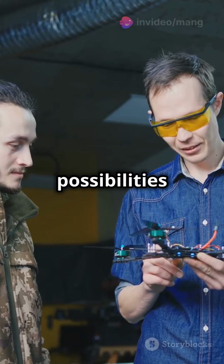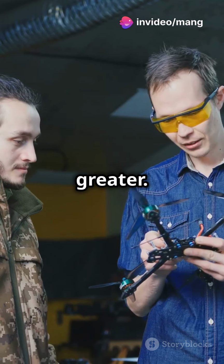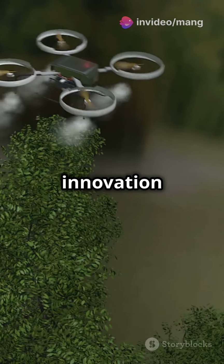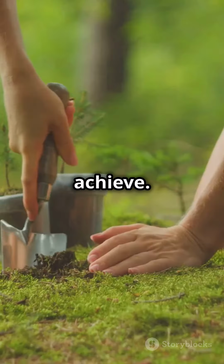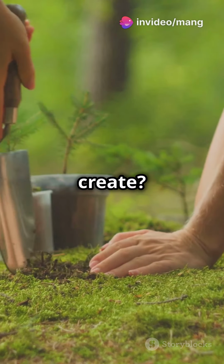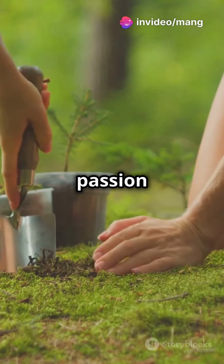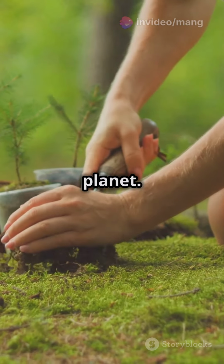The possibilities are endless, and the need for creative solutions has never been greater. Collaboration and innovation are key to pushing the boundaries of what these drones can achieve. The potential to heal our planet is in your hands. What will you create? By combining technology with a passion for the environment, we can make a significant impact on the health of our planet.